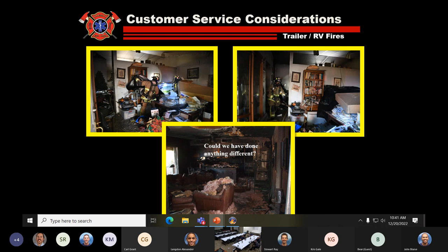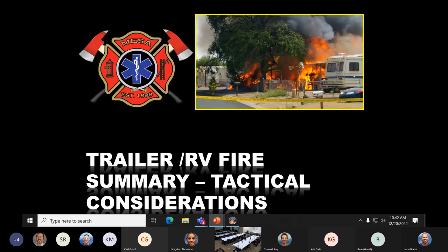So please use just as much caution for the single wide trailer on East Apache or East Main Street as you would for the $4 million home in the Lucindus, because these folks are just as important as anybody else as far as their belongings. So take good care of that stuff.